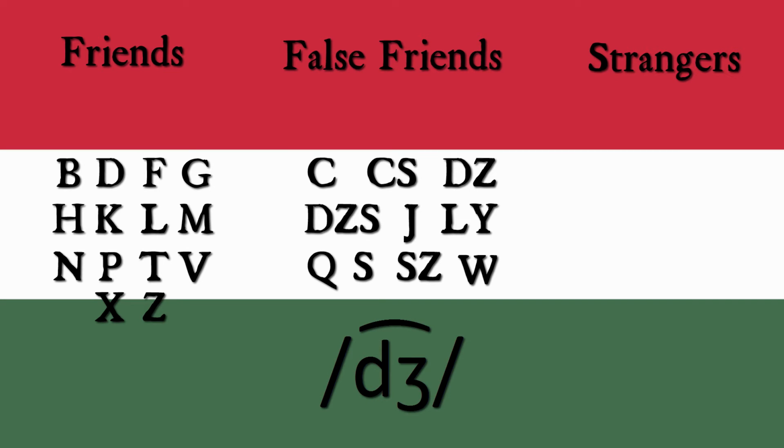The one and only triple letter in Hungarian, DZS, makes the same sound as the J would in English, J as in jail or adjust. The Hungarian J, on the other hand, always makes a y sound, like in yellow or maybe. The LY is pronounced the exact same way as the J. It makes a y sound as well. The Q is only used in loanwords, but when you do come across it, you should say it as a K and a V put together.